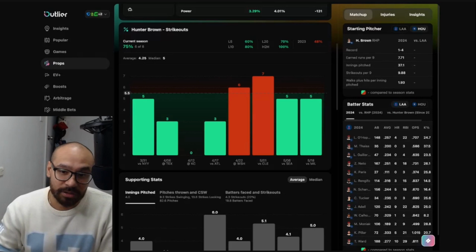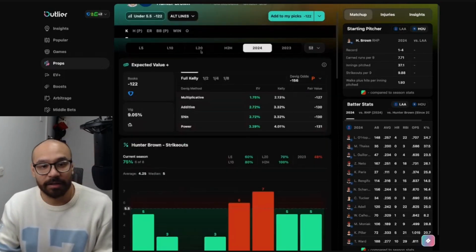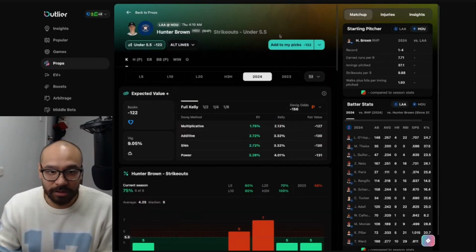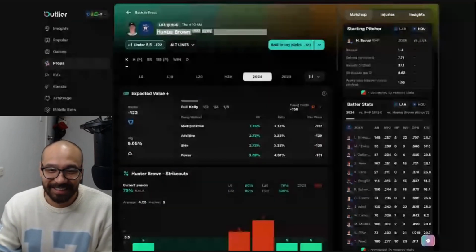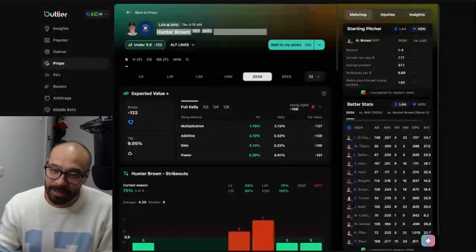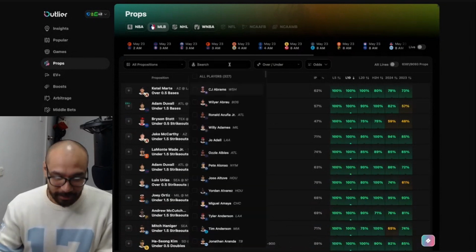Reaching 6 strikeouts is a challenge for him, as evidenced by the fact that he's failed to reach that mark in most of his starts this season. So 6 out of 8 games, Hunter Brown hasn't been able to connect on this. You know what? I'm going to take a look. Let's do it. Hunter Brown, not your night, my boy. I don't mind that. That's a good write-up. It matches the data. I understand what's going on here. Let's take a look at one more, and I'll get out of here.